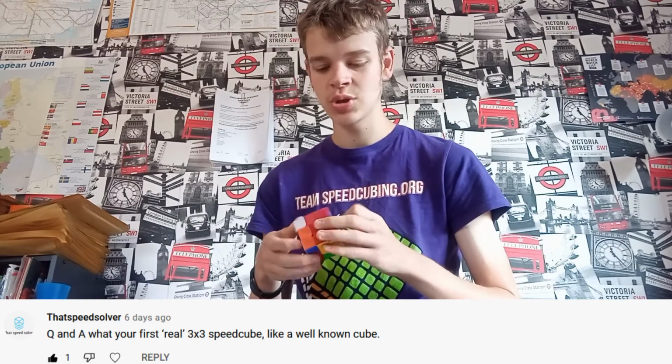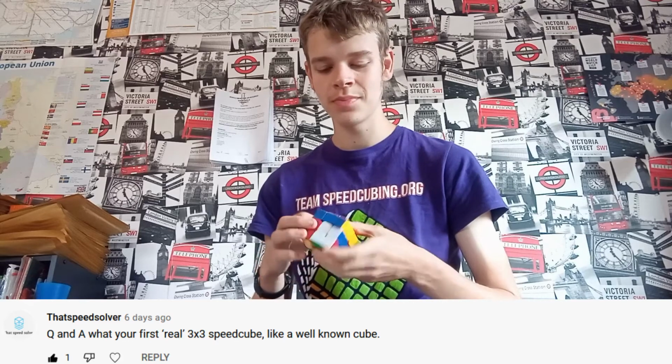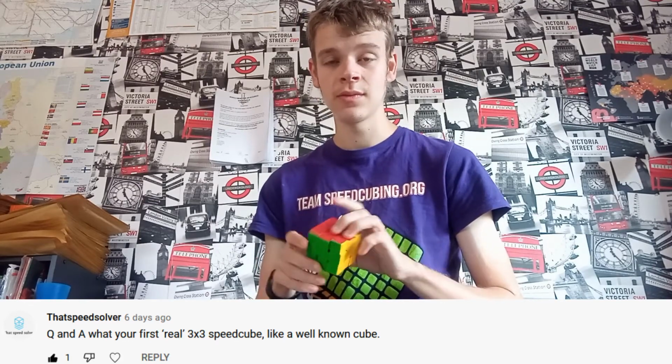Right, okay. That Speed Solver asks, Q&A, what was your first real 3x3 speed cube, like a well-known cube? Define a well-known cube, because you probably haven't heard of a lot of the old cubes I had to deal with. But my first speed cube was, well, I got two at the same time, the Zanchi and the Moyu Sulong. I have since lost the Moyu Sulong, but I still have my Zanchi. I've taken the torpedoes out, I think, but it's not a great cube. At the time it was way better than a Rubik's brand I had at the time. It felt really good, and instantly my average dropped from 1 minute 20 to 50 seconds. And that's why I kept cubing.